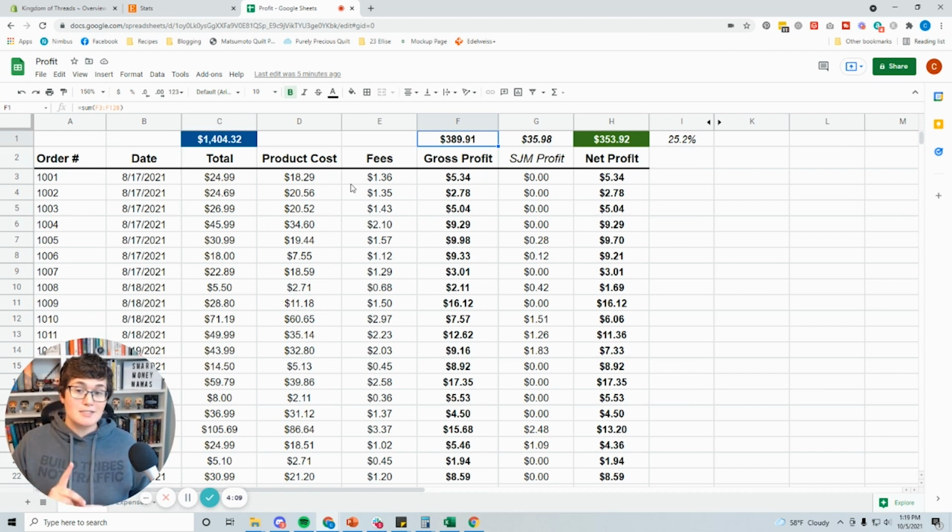There is one more stipulation that's unique to our shop, but I do want to be transparent. And that is because we made a deal with Sarah J. Maas, which is an author, to create things inspired by her brand. For any products we sell from her, she gets 20% of the profit from those products. And so we owed her almost $36 this month, which means in our first 30 days, our net profit was $353. Now, this is fantastic for our first month.